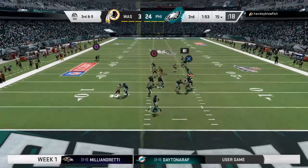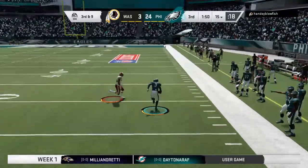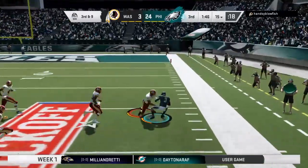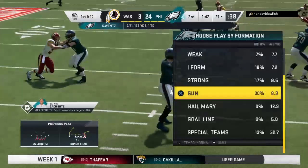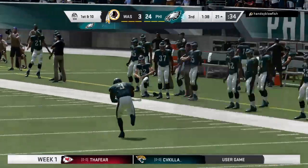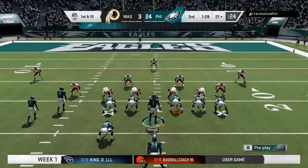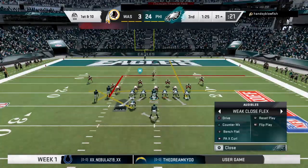From the gun on 3rd down, Wentz. Aguilar has it. And he finally goes down, but not before reaching the 21. A big play there on the catch and run. 64 yards. So barely time to catch our breath. Here's 1st and 10 just outside the red zone.